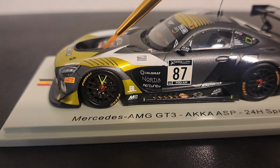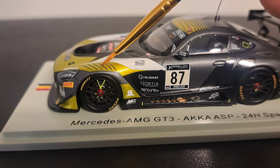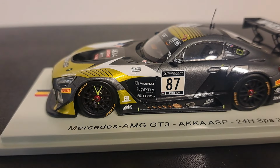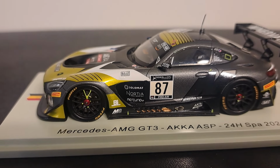Folks, the air inlets that you have on the fender here, these are actually perforated. They're not painted. There's texture to it. You can feel it. This is what makes a Spark a Spark. You've got aerials that are thin, delicate, nicely detailed.